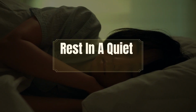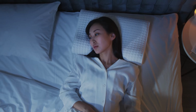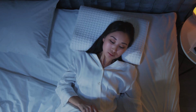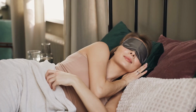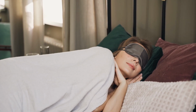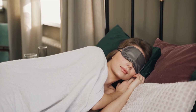Tip 5. Rest in a quiet and dark room. When headaches are intense, especially migraines, resting in a calm environment can be very effective. Bright lights and loud sounds often make headaches worse. Find a quiet, dark space. Close your eyes and let your body relax. Sometimes a short nap is all it takes for your headache to improve.